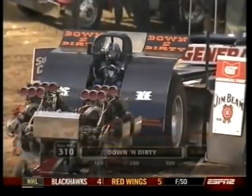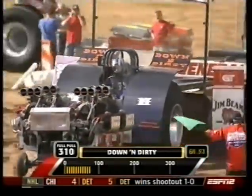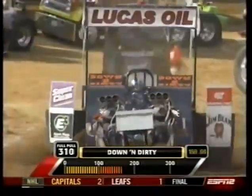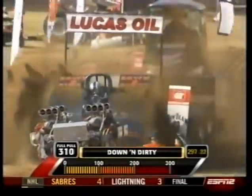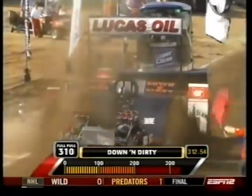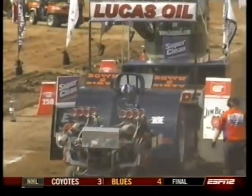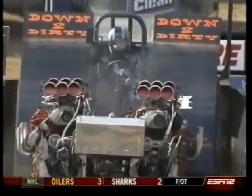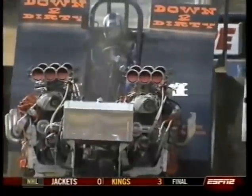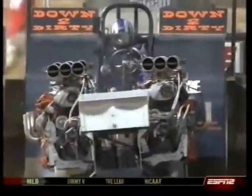Well, and a key factor here for Michael Stork, he's had a lot of time for his motors to cool down, and those Hemis are cool, and he should be hot and ready to go. They have adjusted the sled, so it's going to appear to be a bit heavier to these tractors, but another spectacular pull at 312.54 feet. He has set the bar high.